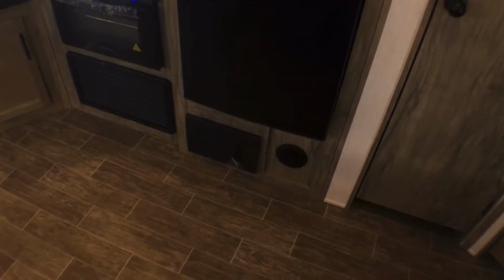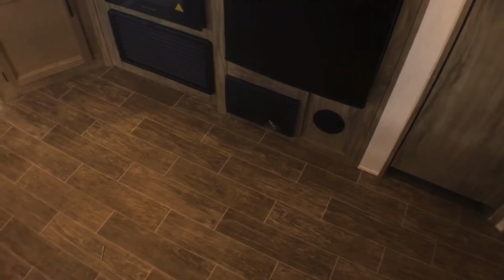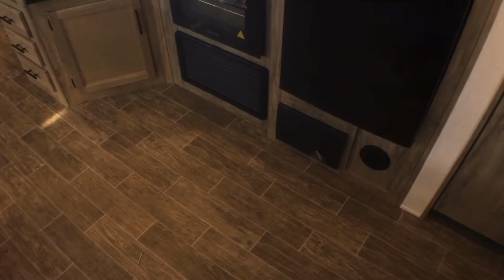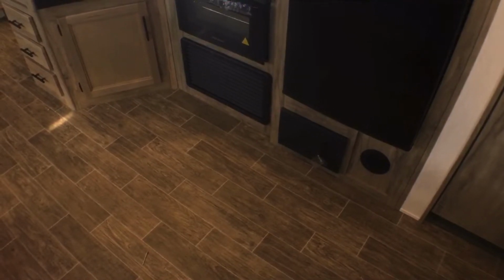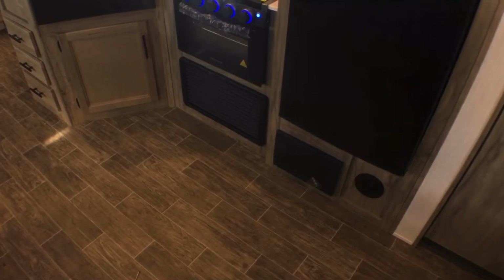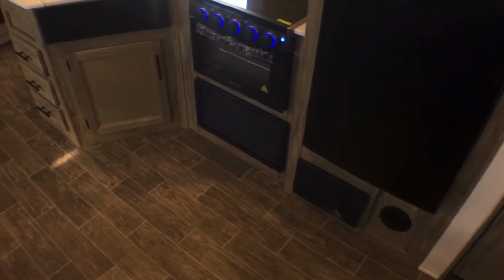Now if we look down below that refrigerator, you do have cabinet ducted heating, which is a very nice feature, especially in a bunkhouse. Because let's be honest, kids like to make messes. They like to shove things down those heater vents when they're on the floor, and you don't have to worry about that in this particular unit.